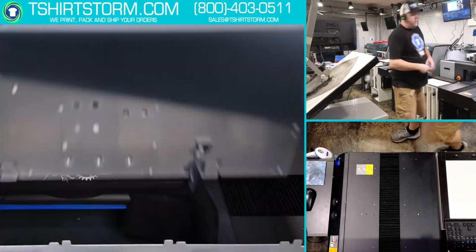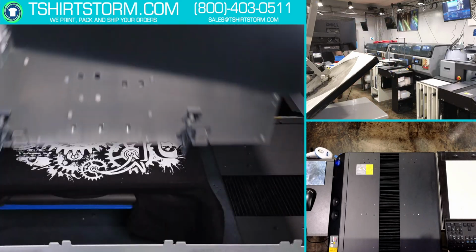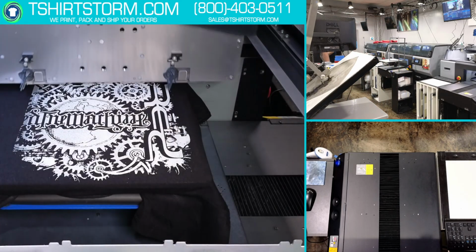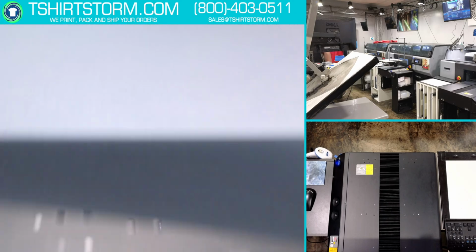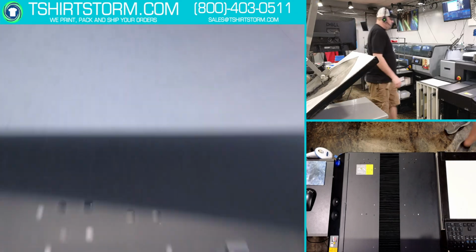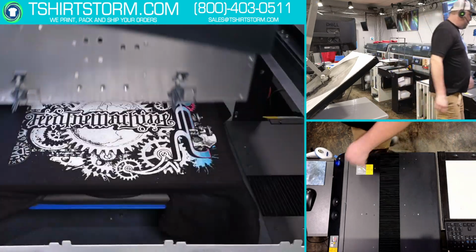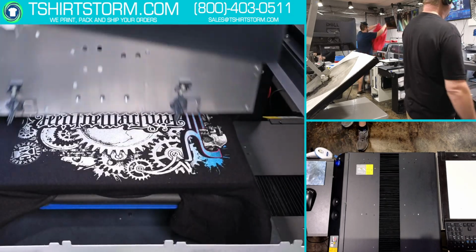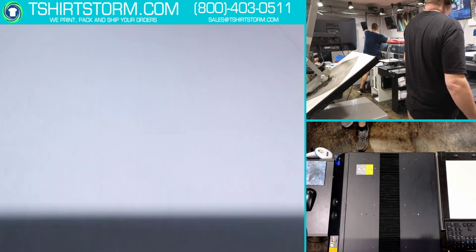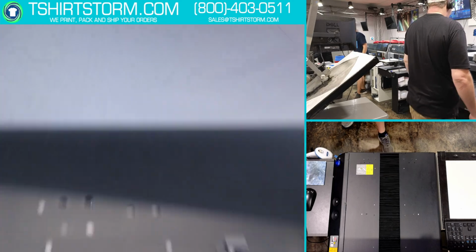One of the only brands that doesn't print well at the moment is Hanes. The Hanes Beefy Tees are brutal. We literally have to double pre-treat them, which means we pre-treat them and dry, and then we pre-treat and dry again in order to try to get good prints on a Hanes Beefy. So other than that, everything else prints really well.